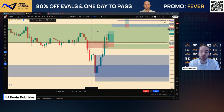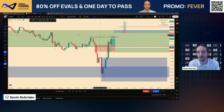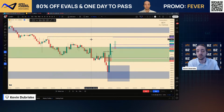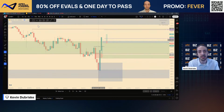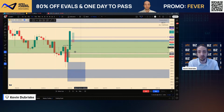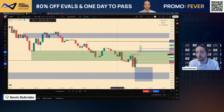I was able to take this trade, and the only thing I did wrong was I didn't hold it long enough. I had marked out this IBSL, internal buy-side liquidity. The reason it's considered internal is because you can only see it on lower time frames: the 15-minute, the 5-minute, possibly the 30-minute. But as we go higher in time frames, this pivot gets weaker and weaker and becomes almost unrecognizable. So right now, I'm going to replay mode again.